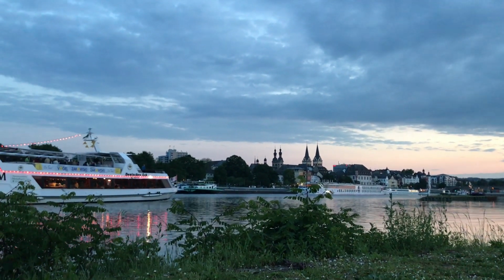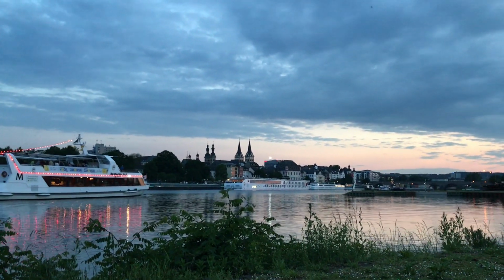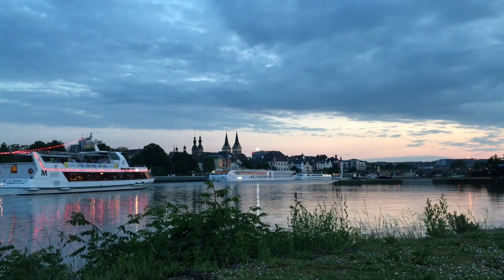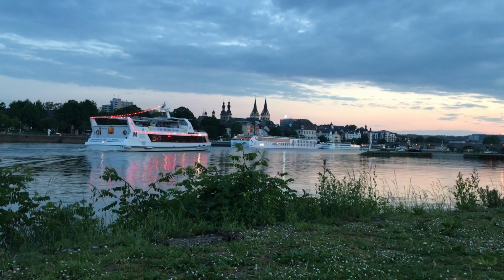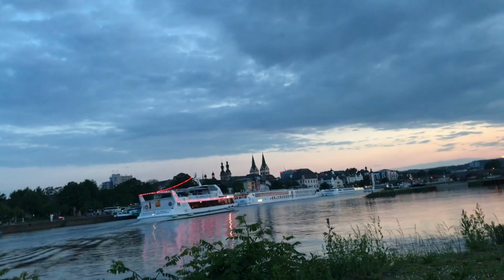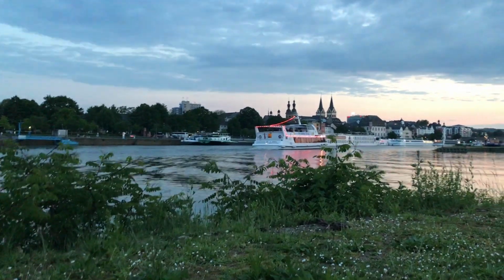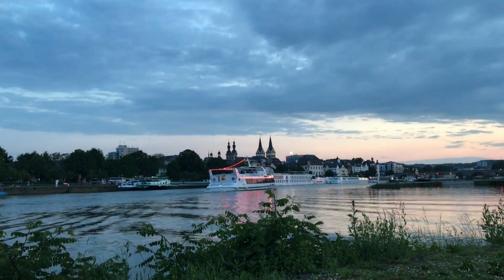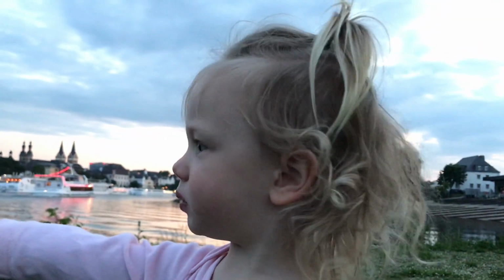It was really pretty that night. I mean, party boat. The sun was just right. Clouds were just right. Temperature was just right.